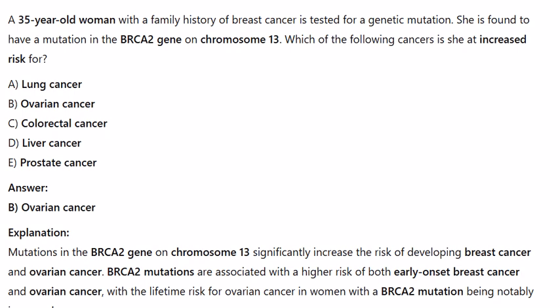A. Lung cancer. B. Ovarian cancer. C. Colorectal cancer. D. Liver cancer. E. Prostate cancer. Answer B.